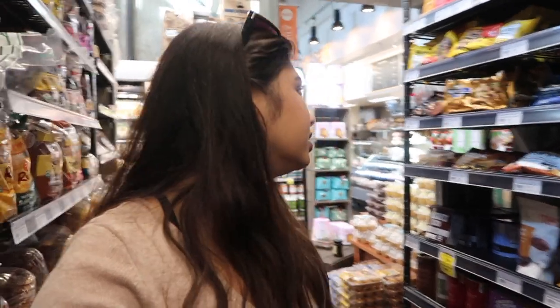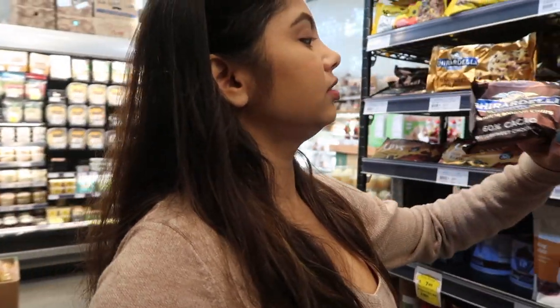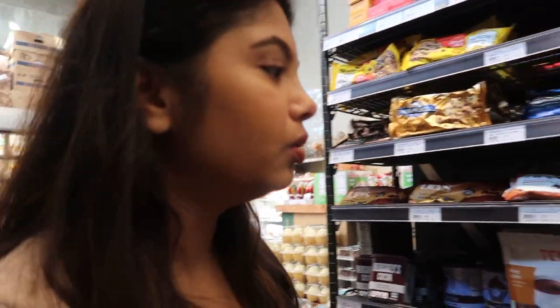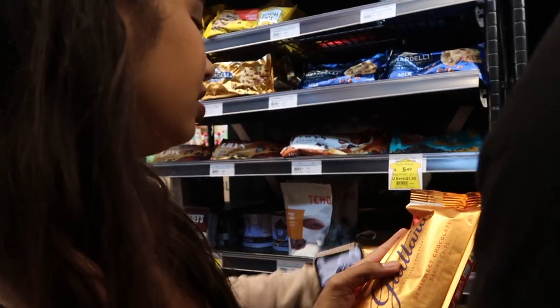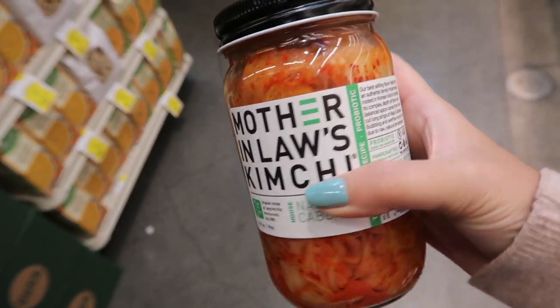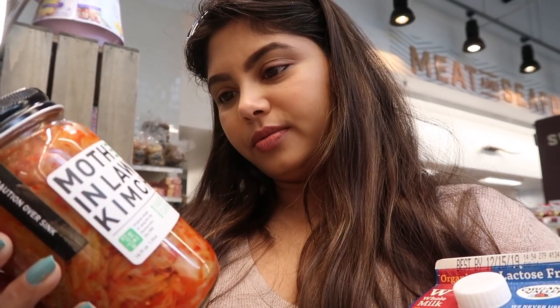Oh, we should get chocolate chip so that you can make my ganache. Let's get the baking chocolate chip. You get this? Chocolate. Well, let's get that. So I got something chocolate, at least if not ice cream. Ooh, like fancy. It's only 46%. They have something called the mother-in-law's kimchi. So kimchi is a great source of probiotic and we're trying to increase our probiotic in general. So we might just pick it up.